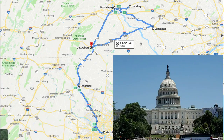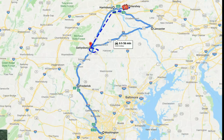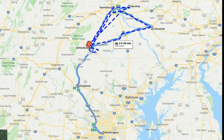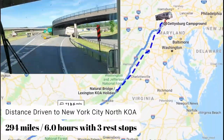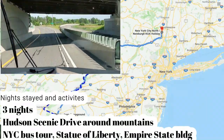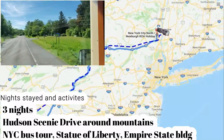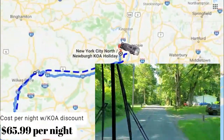So with that in mind, take a look at the entry to each of our campgrounds and then a little bit of what we did while we were at each of our points of interest. The points of interest were Gettysburg, for the historical reasons, but we also set up base camp there to go to Washington, D.C., to Hershey, to Lancaster, to Harrisburg, and just all the sites. So we set up base camp and then drove our little toad around.